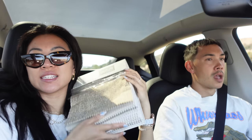So we have a little sample book that our curtain place let us take home, so we can hold up to the wall the material that we wanted to make sure that it would be see-through. So that's happening. Our couch is also coming today, so I'm really excited, and it'll be fun to see everything start to come together.